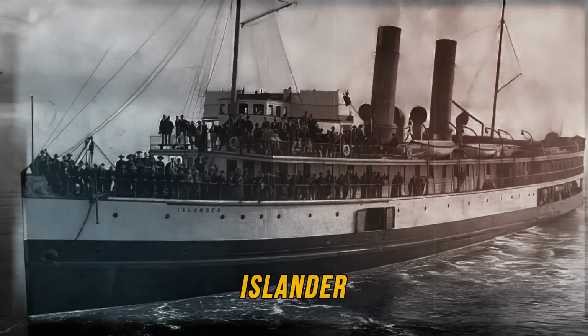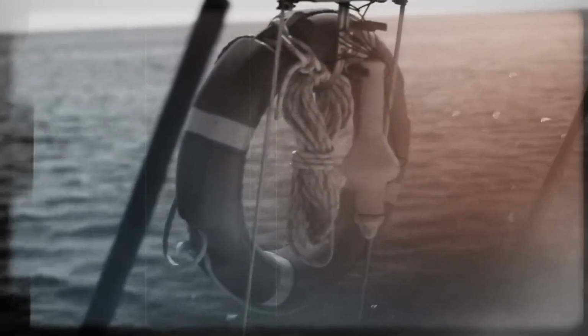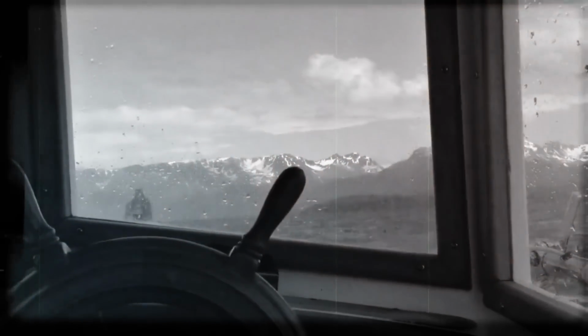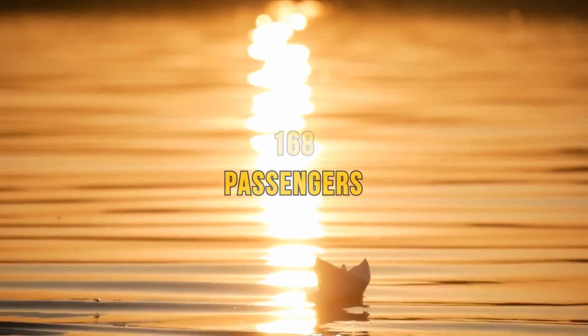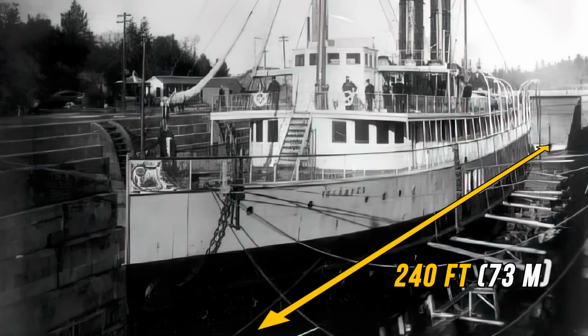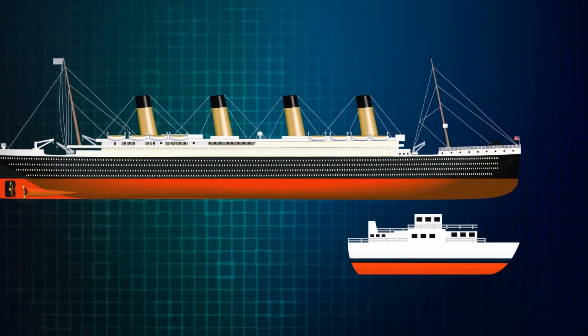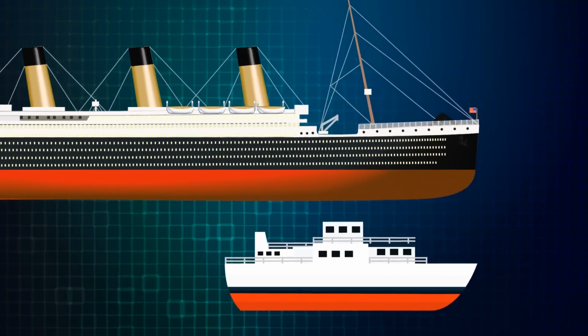The Islander was a steamship designed to travel the Inside Passage in Alaska. In the summer of 1901, it struck an iceberg, which tore a hole in the front portion or bow of the ship. The vessel did not sink right away, and the crew tried to steer it to safety. Ultimately, its bow completely submerged, and its stern was lifted up and out of the water. It didn't take much longer before the ship sank completely. Of the 168 passengers and crew members, 128 survived, and $3 million in gold was lost. Islander had a 240-foot hull, making it almost a quarter of the size of Titanic, and that smaller size didn't seem to be much help in preventing a collision with an iceberg.